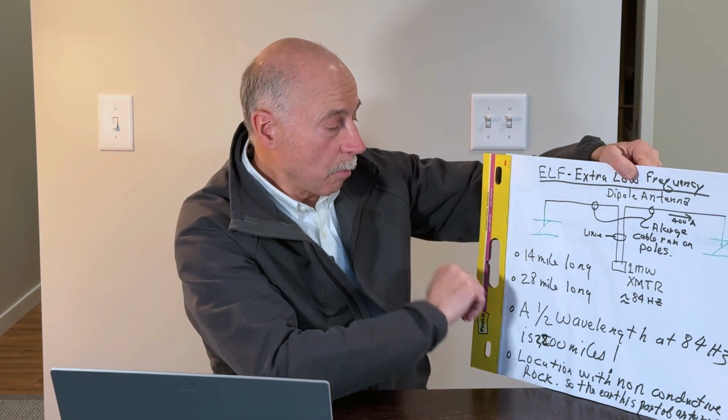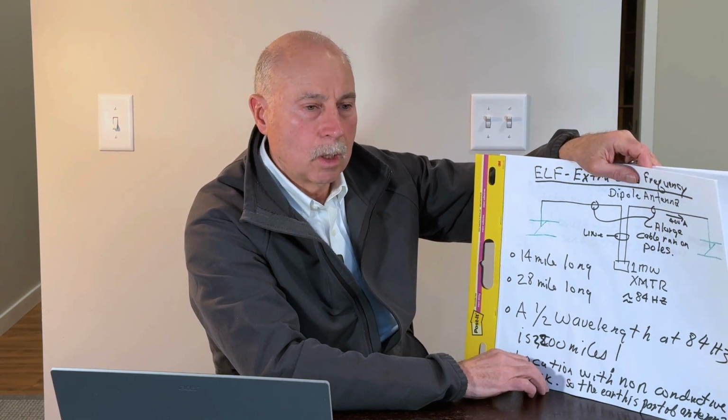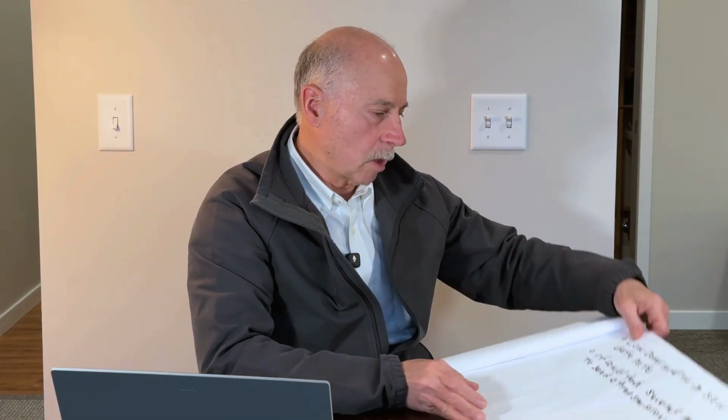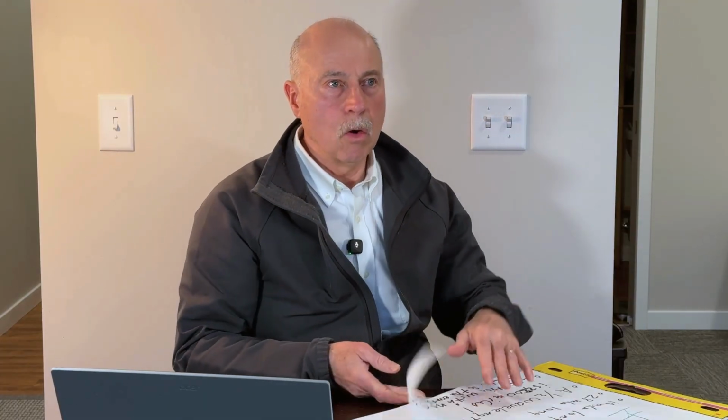And then the other part of this is that it's a very low bandwidth, so it's a very slow data rate. So it could take several minutes back then to transmit a message. I think that they could have used a coded message meaning surface, and then use other means to communicate. They needed to tell them when to surface. But who knows what kind of signal they actually used with that. Coded, I'm sure, or some kind of a simple code just to get them to raise up underwater.